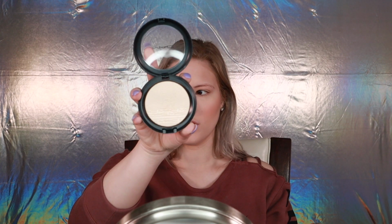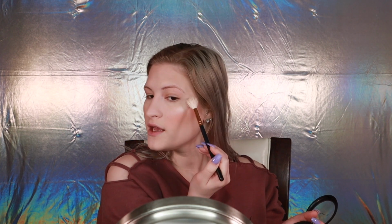And for highlighter, I've been really liking the MAC highlighter in the shade Double Gleam Extra Dimension Skin Finish. I think it's just called Double Gleam, honestly, but it's a really, really pretty gold. And I'm just going to apply that with a Morphe R36 and put this right at the high points of my cheekbones. And you can make this very subtle, or you can make it very blinding, which I like because I prefer a blinding highlight.